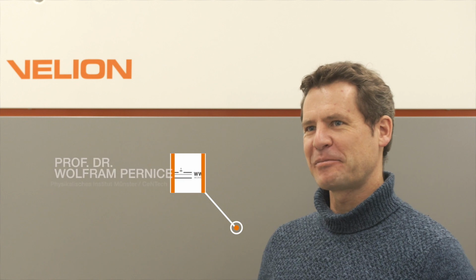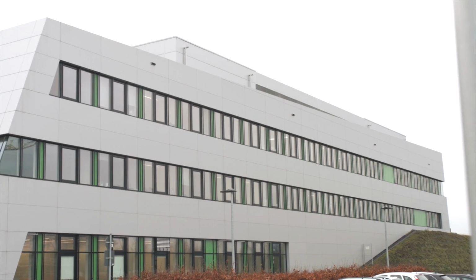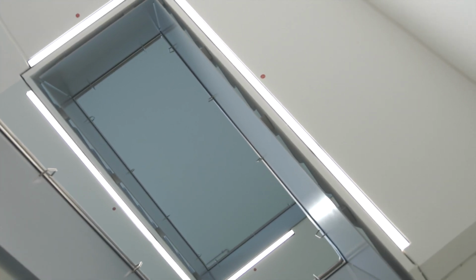Yeah, we are very excited being one of the first customers to use the new VELION system. We've been setting up a new nanofabrication facility in Münster for several years now. So far our primary focus has been electron beam lithography, and now being able to combine that with ion beam lithography gives us entirely new possibilities. And being able to use this new tool for long-term exposures and really large area fabrication is really exciting and will be a new focus of our research activities.